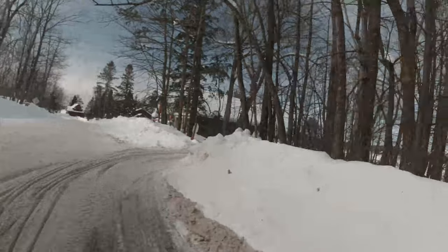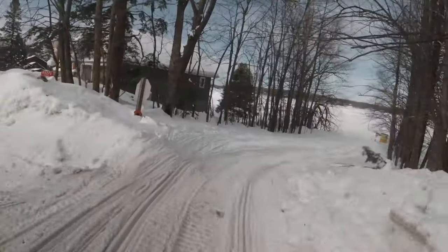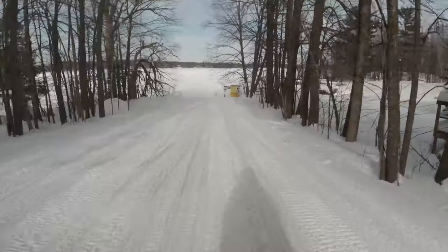Yeah, you can hardly see the trail because the trail goes down a hill, and then with that snowbank, you gotta be careful if somebody's coming up because it seems to be a one-lane entrance.